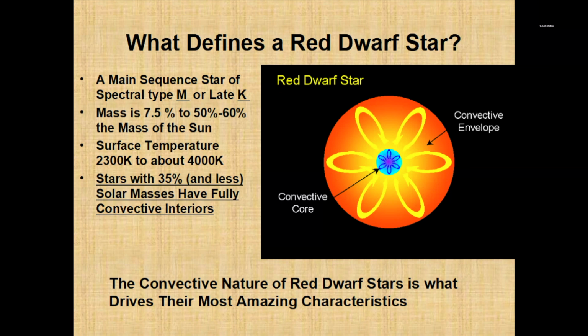And the convective nature is what makes these things really different. If you get 35 to 40% maybe solar mass, then the red dwarf star is fully convective. It has a convective core, it has a convective envelope. That differs from the sun, which has a radiative core, and you have to go out to about 70% of the radius to get into the convection.